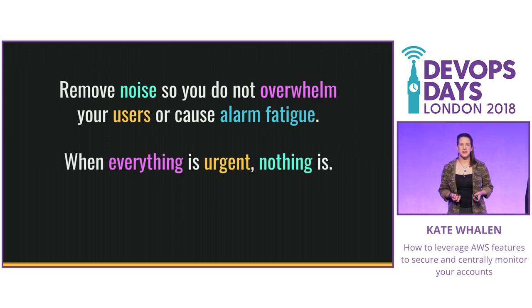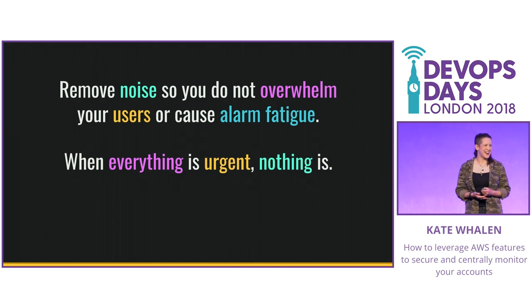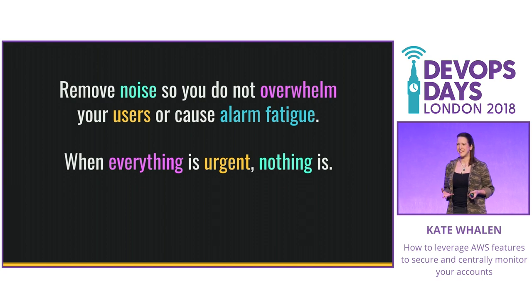Because when everything is urgent, nothing is. So if Trusted Advisor starts off by finding hundreds of issues in each account, don't worry, you're not alone. But maybe a good first step is not alerting on the existing issues, but just on any new ones.